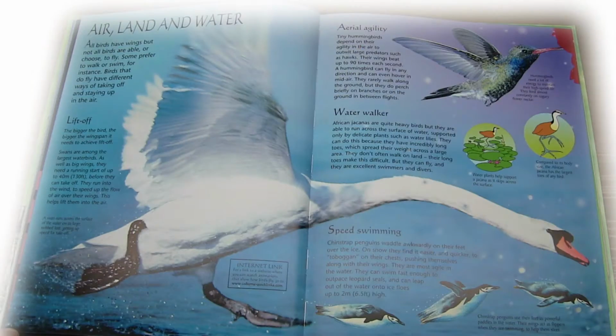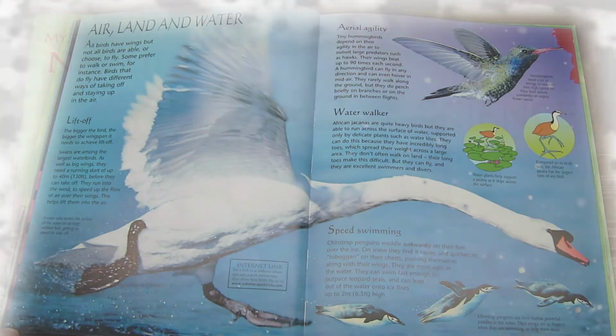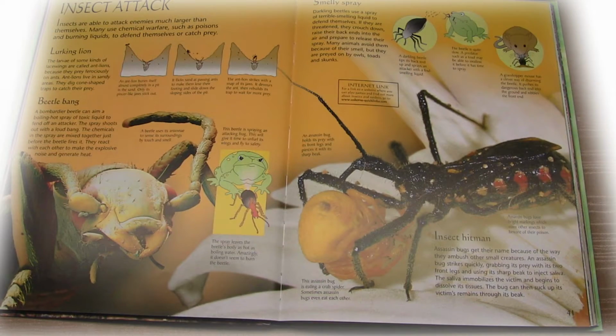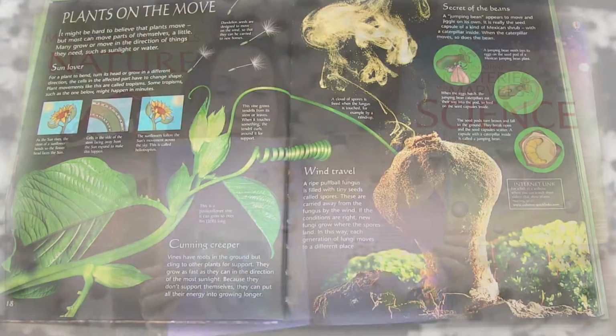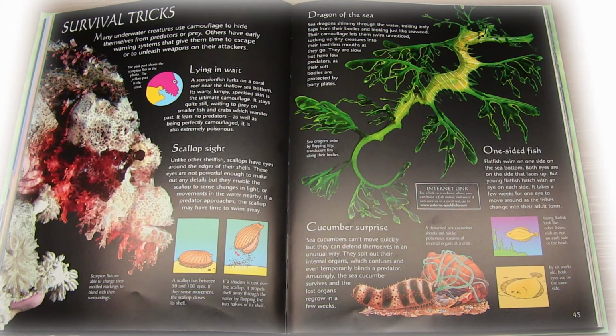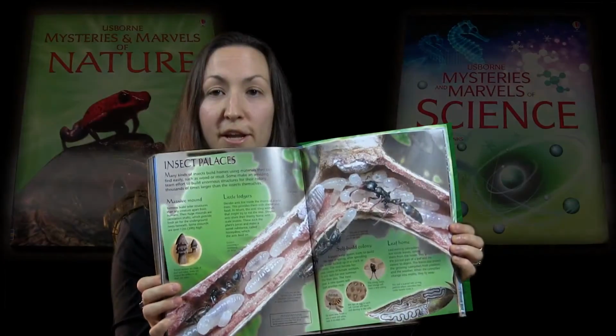And every single page has one of those internet links, where our children, especially in today's age with technology being as it is, can go to the internet and expand upon their knowledge of what they are learning. It is amazing. All right, the last two I'm going to talk about are encyclopedias.